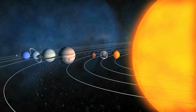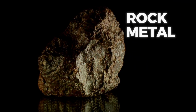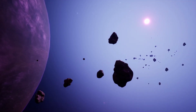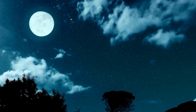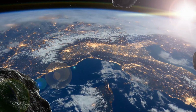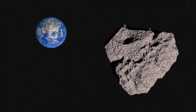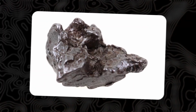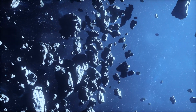Asteroids like 2024 QL2 are remnants from the early solar system, composed of rock, metal, and sometimes ice. These ancient objects can provide valuable insights into the formation and evolution of our planetary system. However, when they stray close to Earth, they become more than just subjects of scientific curiosity. Asteroids vary widely in composition. Some are mostly rock, while others contain significant amounts of metals like nickel and iron. A few even harbor precious metals like gold and platinum.